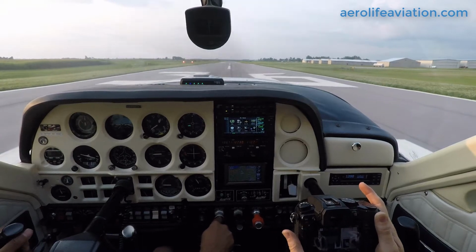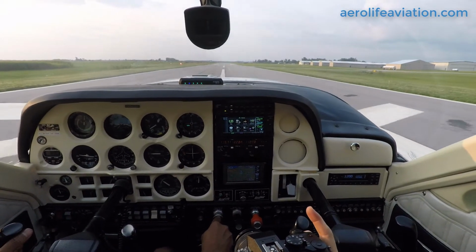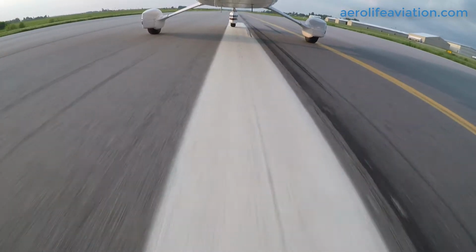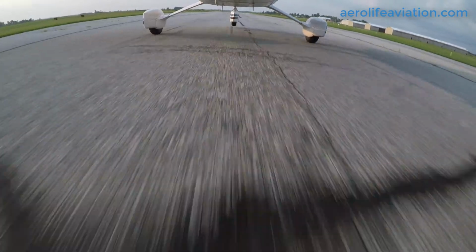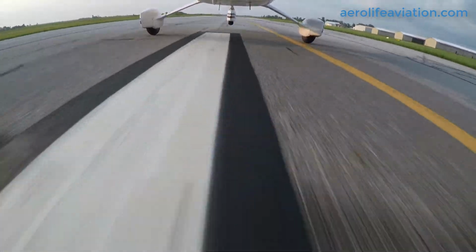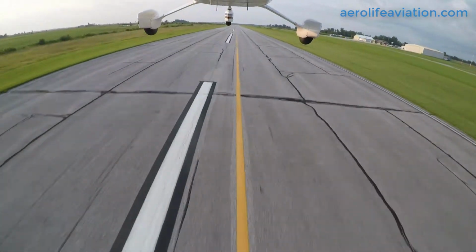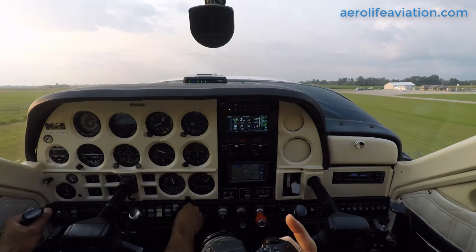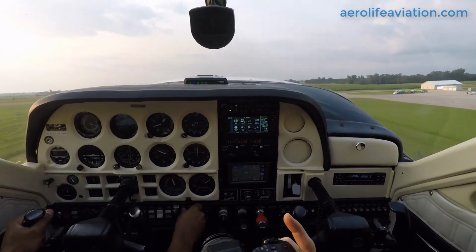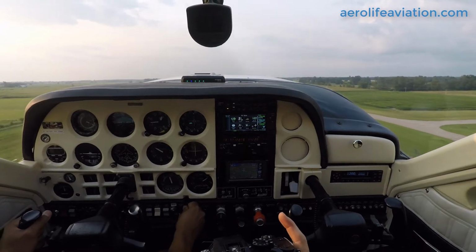We're running at 10 degrees of flaps. We're going to have a smooth acceleration right at about 60 miles per hour. We're going to let the nose wheel lift off, so we're going to hold it down until then. And then once we lift off, we're going to set up our climb at about 85 miles an hour. We'll be able to adjust our nose trim to maintain the climb.